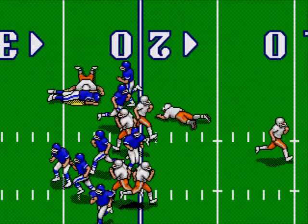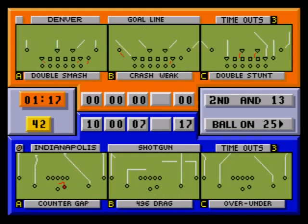Pitch out. Gets the block. He's in trouble. He goes nowhere. It's second down and 13 with 1:18 to go in the quarter.